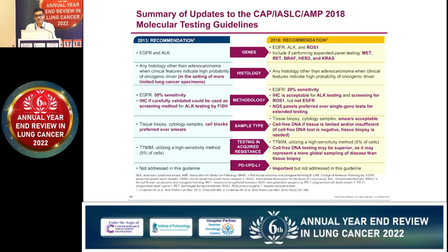But even if the histology is other than adenocarcinoma, and especially if the patient is young, a non-smoker, in those situations these tests can be done. If you are trying to look for targets beyond ALK and EGFR, testing by NGS is recommended.